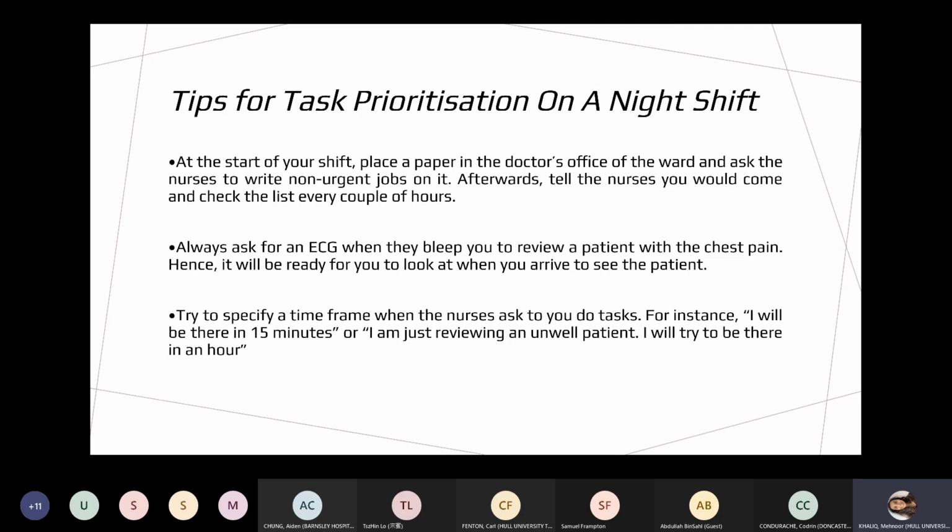So at the start of the shift, you can let the nurses know if they can write on a sheet of paper any non-urgent jobs. So non-urgent things like if you need regular meds prescribing, or anything that's not required for you to go and see that patient immediately. And then let the nurses know that you're going to come and check the list every couple of hours.